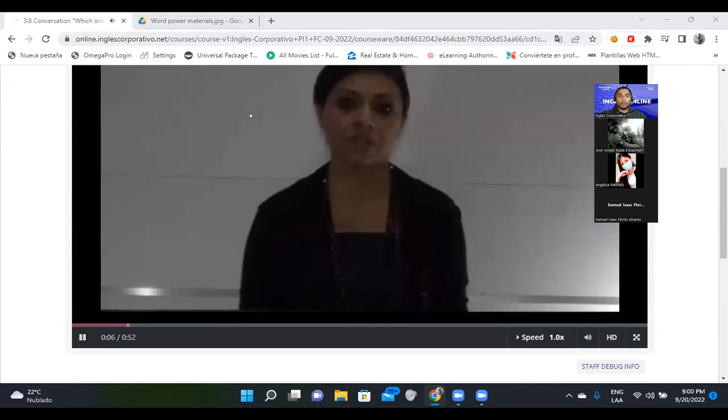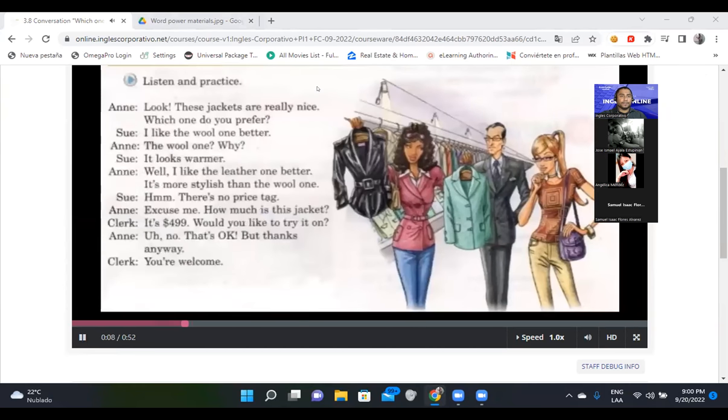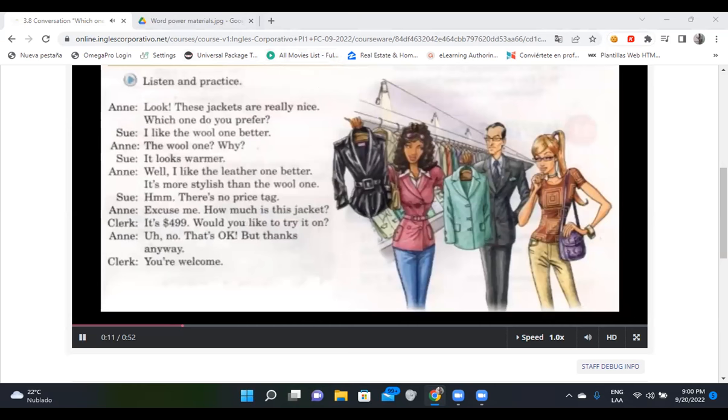Good evening, everyone. Hey, good evening, Angelica. Look, these jackets are really nice. Which one do you prefer? I like the wool one better. The wool one? Why? It looks warmer. Well, I like the leather one better. It's more stylish than the wool one. Hmm, there's no price tag. Excuse me, how much is this jacket? It's $499. Would you like to try it on? No. That's okay. But thanks anyway.